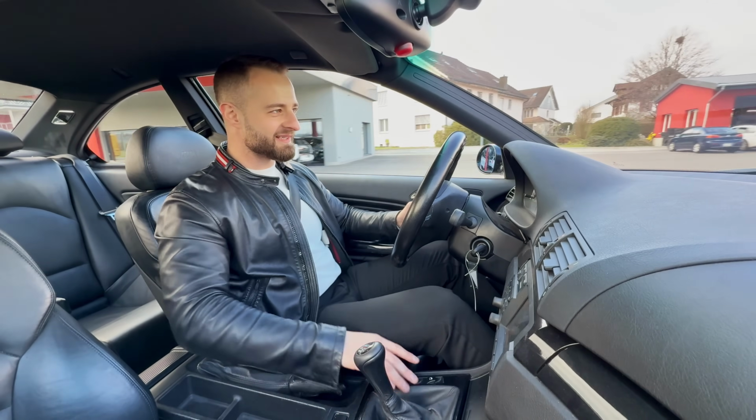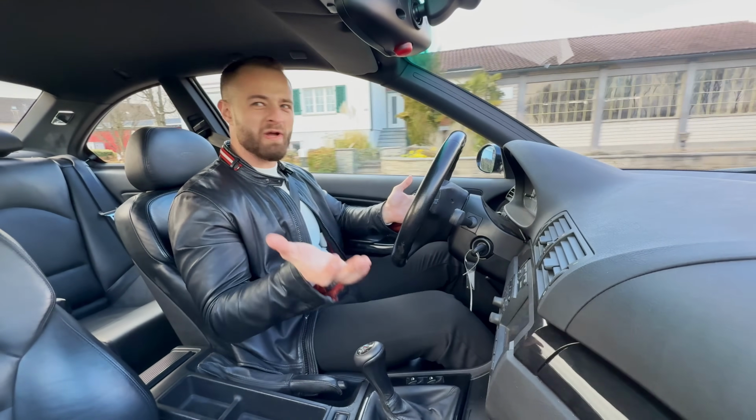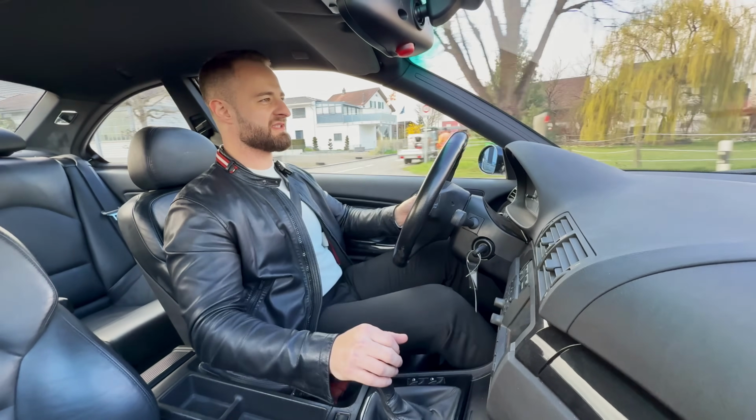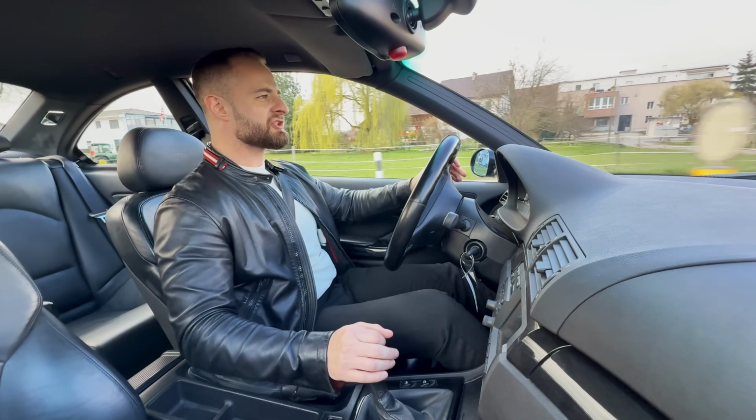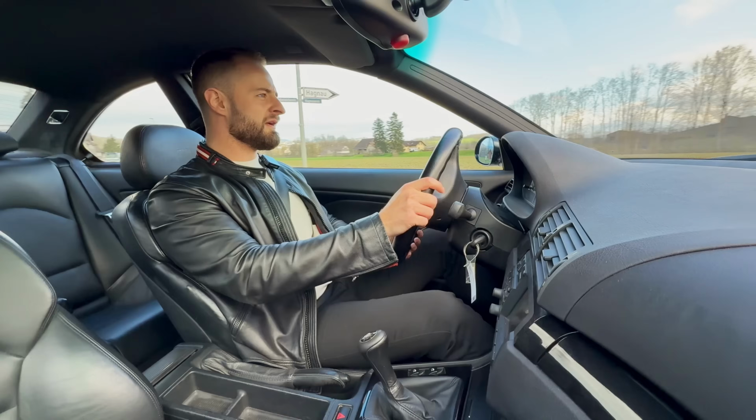Don't tell my girl that. But it's just wonderful to sit in. It's just a wonderful, wonderful car to sit in. And I literally can't contain myself in excitement. Let's turn around here. I found the road.